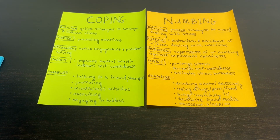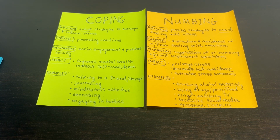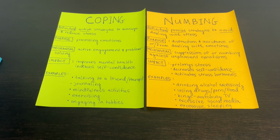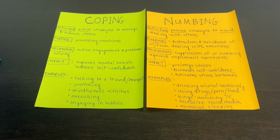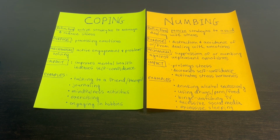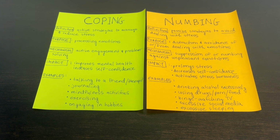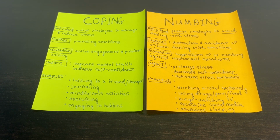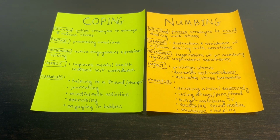Well, drinking alcohol excessively. We've all been there, we've all done that. Using drugs, using porn, using food as a drug would be an example of numbing ourselves. How often have you been emotional and you come home and you don't want to deal with the problem, so what do you do? You plunk down on the couch, you watch your favorite trashy TV show, and you eat at the same time, right? So binge watching TV would be an example of numbing.